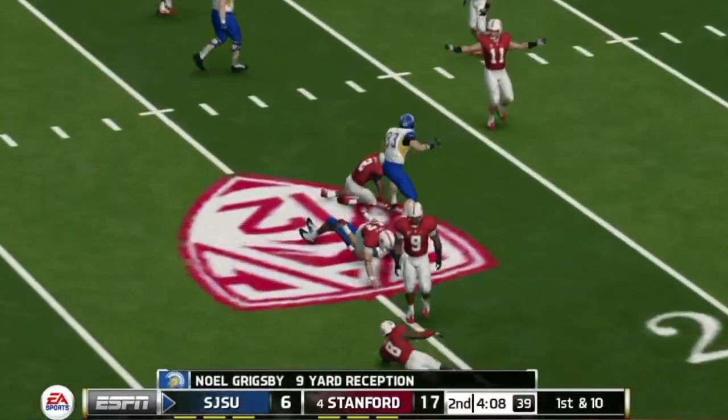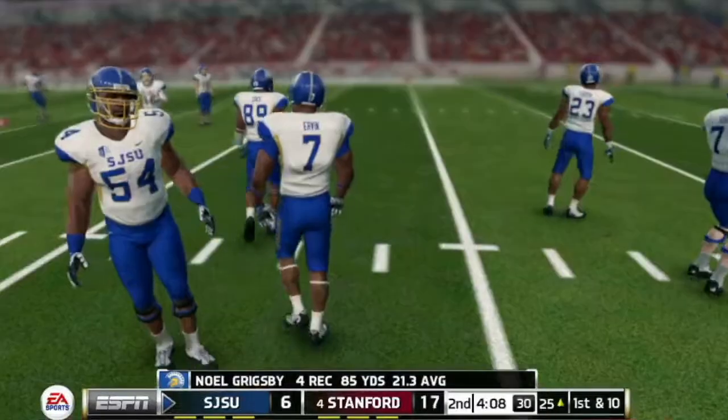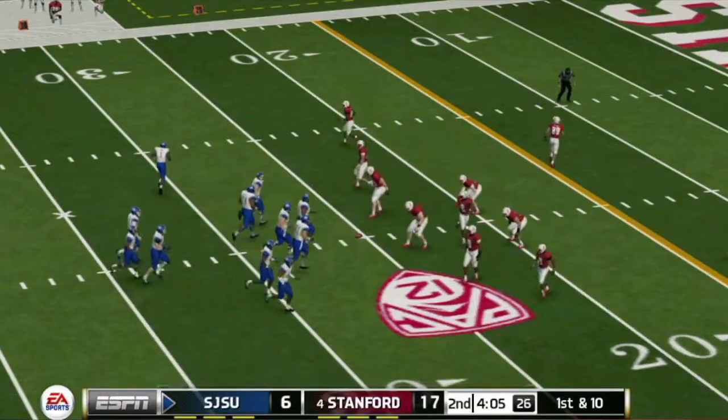He's tackled at about the 25-yard line. That's a gain of 9 on the play. First down. First and 10. Ball on the 25-yard line.